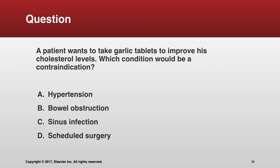Bowel obstruction: if you've got a bowel obstruction, we have to do something about it, but it has nothing to do with garlic. It just means we need to get that obstruction taken care of so that you're not obstructed anymore. Garlic or no garlic, it's a bad thing going on. Sinus infection actually is somewhat improved by garlic and onions and things like that, so no, that wouldn't be a contraindication. However, the antiplatelet activity of garlic makes it something that you don't want to be taking if you have scheduled surgery coming up. So if they're undergoing surgery within 2 weeks, or somebody who has HIV infection or diabetes, you don't want to take garlic tablets for your cholesterol level or your hypertension for that matter.